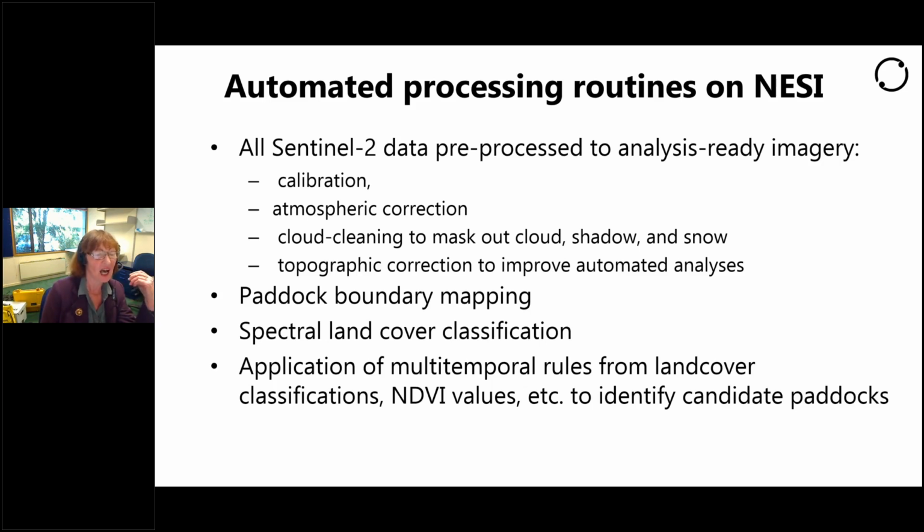And then other processes that run on the supercomputers with automated processing that are involved in the winter forage work are paddock boundary mapping, the spectral classifications, and also a series of multi-temporal rules are applied from our classifications so that we can identify the winter forage paddocks.